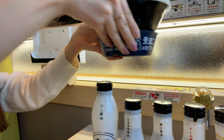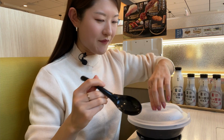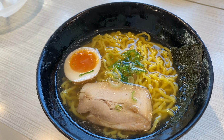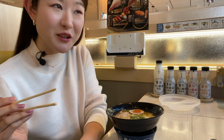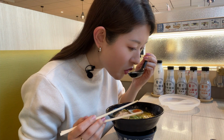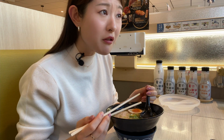Wow. Yay! Ramen! Yay, I got the ramen! Woohoo! Let's see. Let's just hope I don't spill anything on my top. Oh, let's have the soup first. Oh, the clear broth is very nice. And then the noodles.